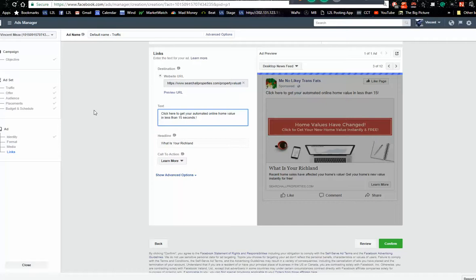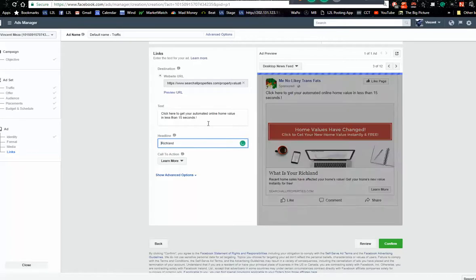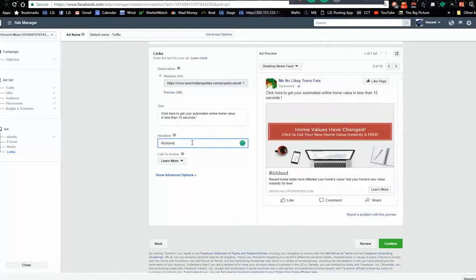This works for so many people because it's kind of got a lot of codes in there, right? These words mean a couple things. Let's see here, Richmond home values. And I know it says Richland, my bad. But down here it now says Richland home values. And up here it says click here to get your automated online home value in less than 15 seconds. What did I forget to write? Free. And this tells you everything that people want to know. I can get my home value fast, free, and I don't have to talk to you. It's automated and online. People click that all day long.